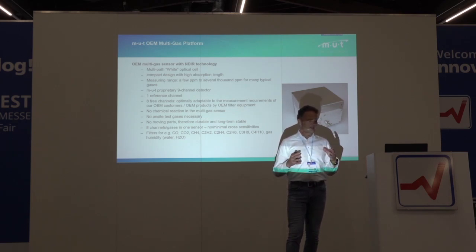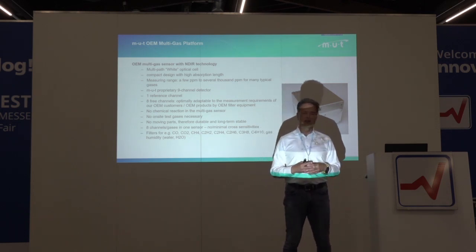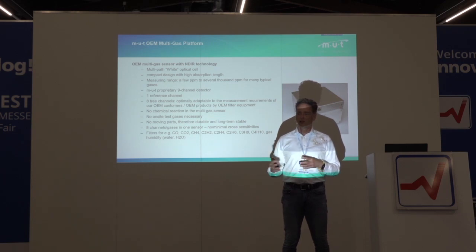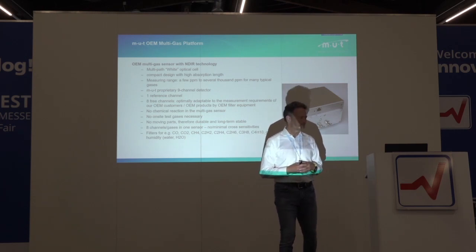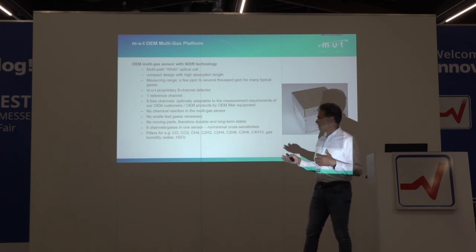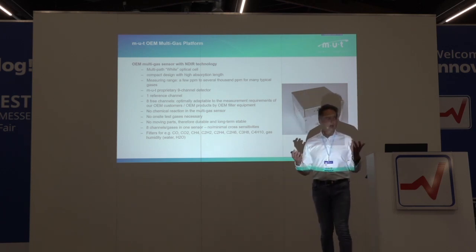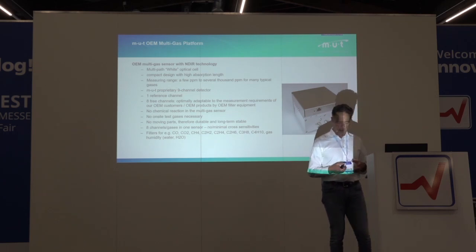And because we measure up to 8 gases simultaneously, we are also able to make a cross-compensation so that you do not have interference from other gases that you have in your gas matrix. I will show that a little bit later. And as you can see, we have filters, for example, for a lot of hydrocarbons, for water vapor. But that is just an example and can be tailored to your application.